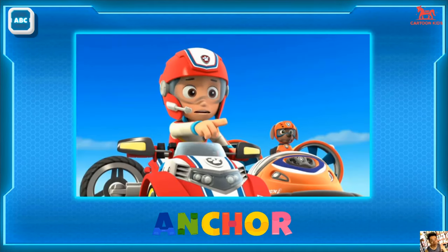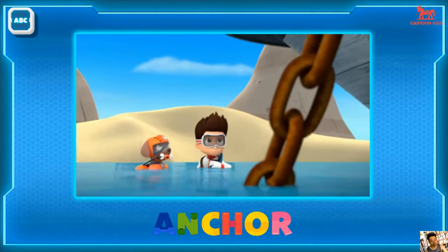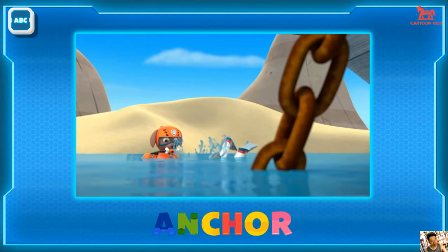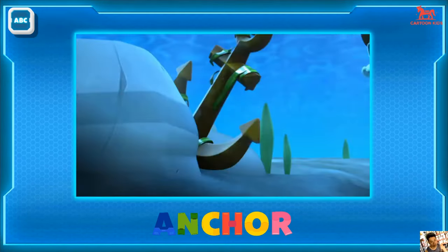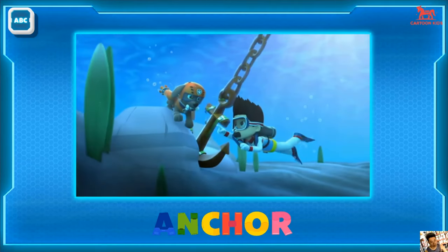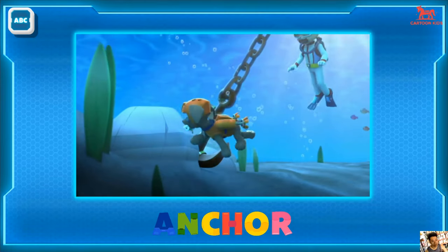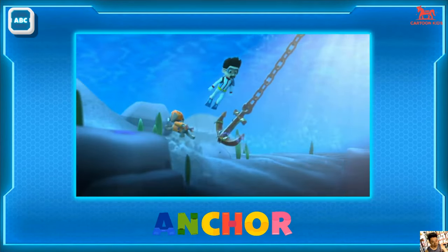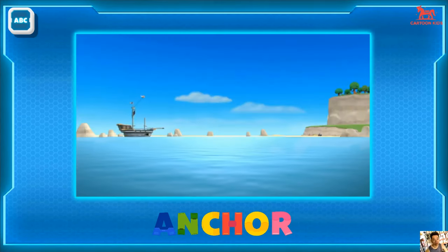Whoa! Look at the anchor chain! The anchor must be caught! Let's see if we can free that anchor! They got it free! Yes! Here comes the ship!